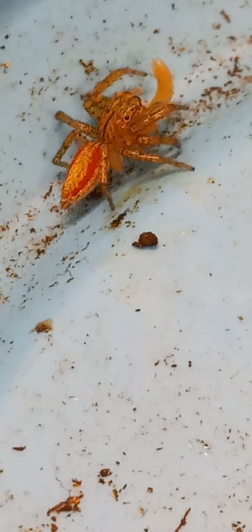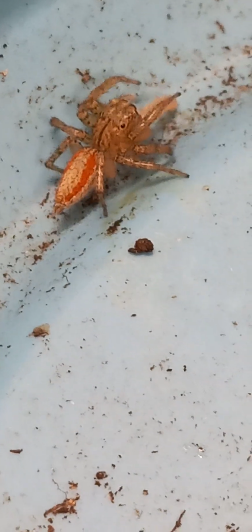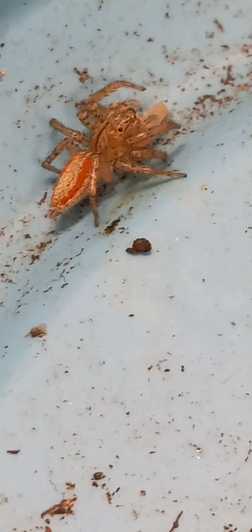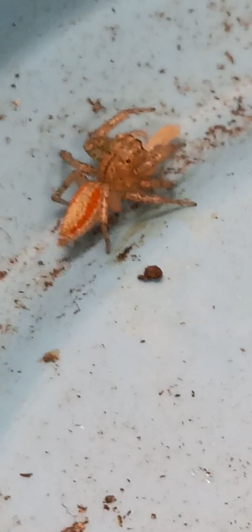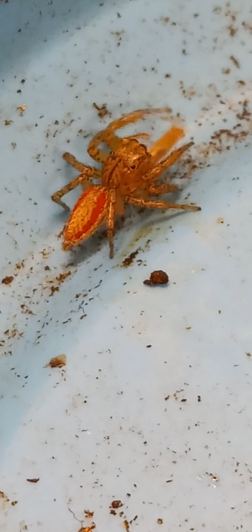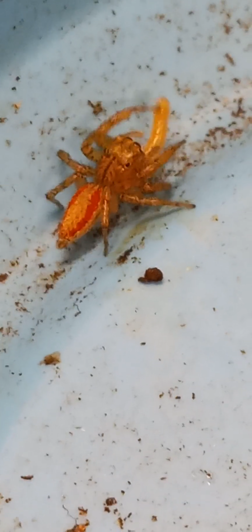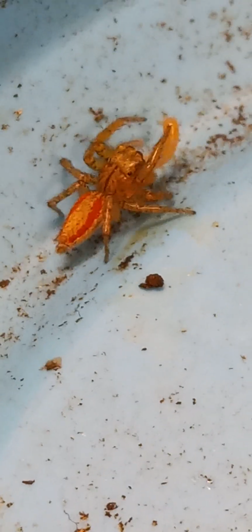Look at that. Dimorphic jumping spider. I've never seen this behavior described before. This is the second specimen that's displaying color flashes, changing dark to light very quickly. So this is a confirmation for me that this behavior does exist in the species.